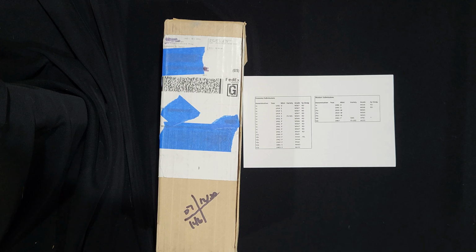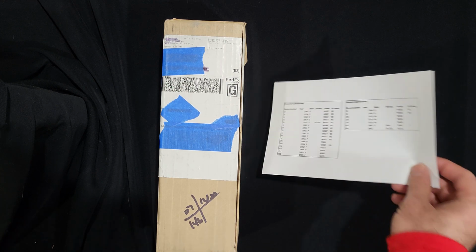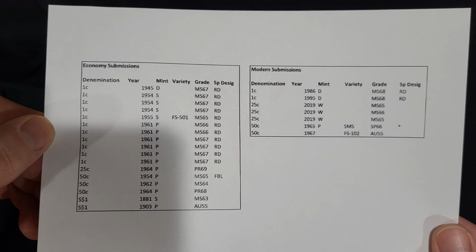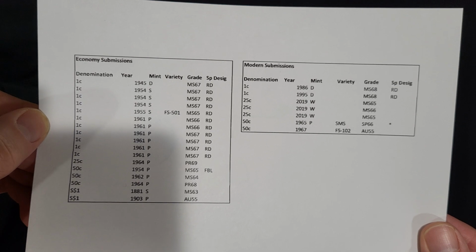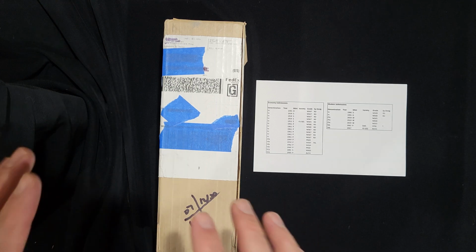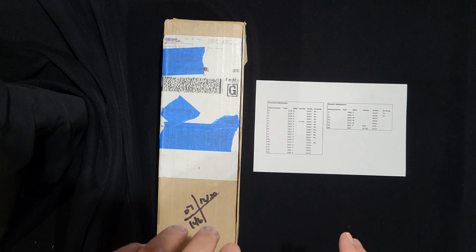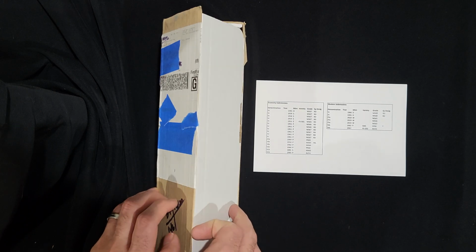We have our recent submission to NGC back, and what I've done here is I've retained the sheet that we guessed, and I'll hold it up to the screen here. You can pause it and call me out on anything that you need to call me out on. This was the guessing that we did prior to sending it in, and here we have the results. We'll show you the coin, and then say, did I go high, did I go low, or did I nail it? Let's jump right in here.